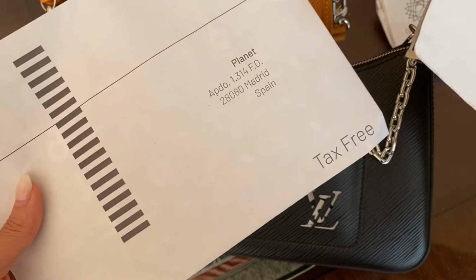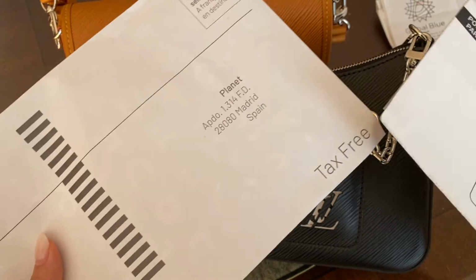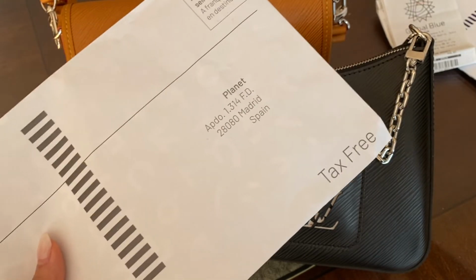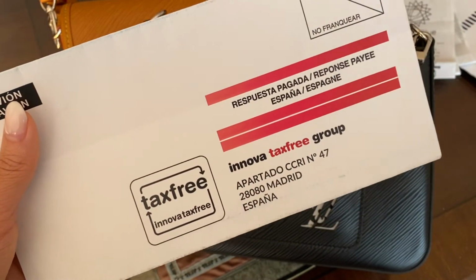And these are because they just didn't fill out the forms. And I asked, do I need to do anything else? And I think maybe the customs officer was confused and he said no. The good thing though, which is interesting, is for Innova Tax Free, it was sort of annoying.